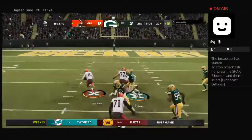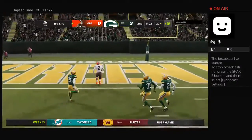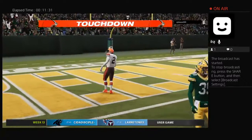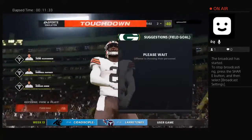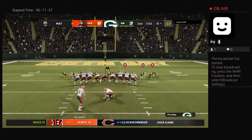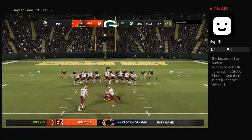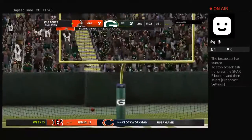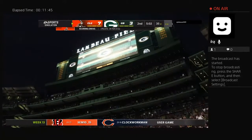On first down, they'll run with Chubb. And he'll take it into the end zone for a Browns touchdown. Nick Chubb. Touchdown number 15 of the year. And the Browns have taken the lead. Extra point by McLaughlin is up and good. And that makes it a 7-3 lead.